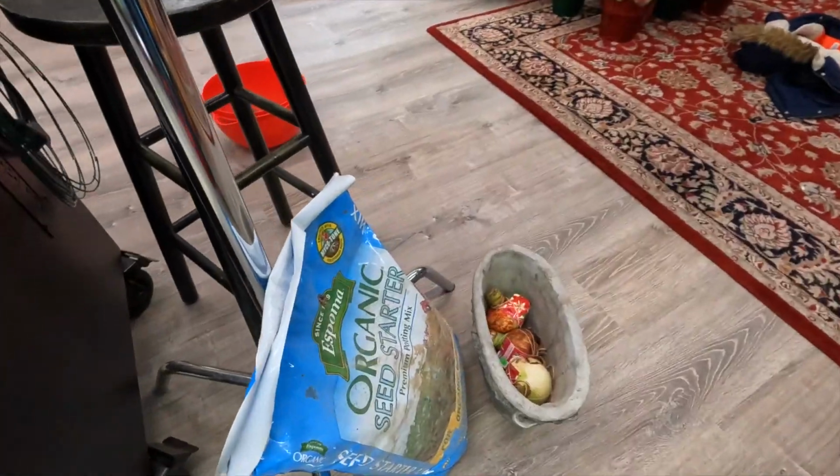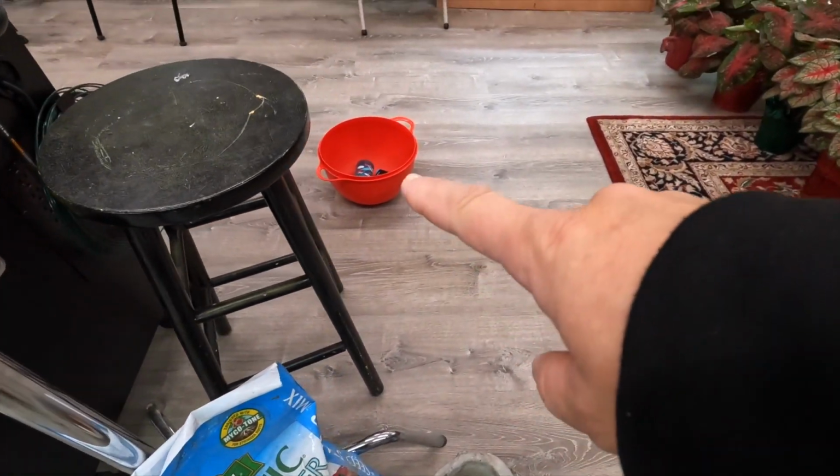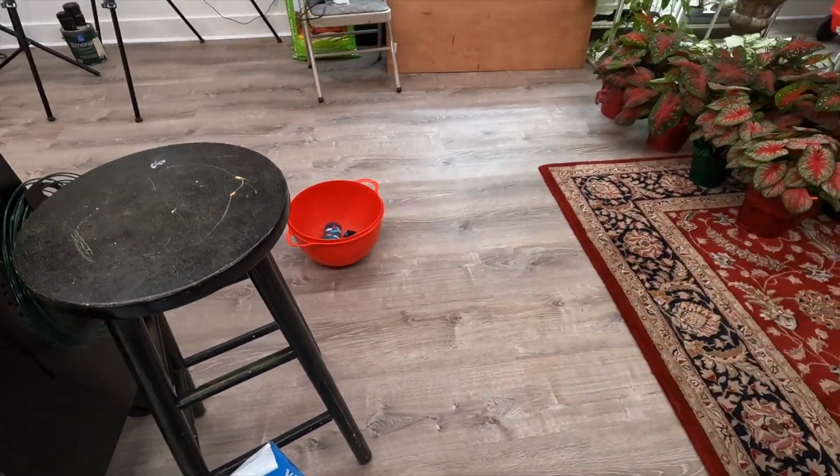And so I was just looking at ways to create healthy plants while not having to be watering them 24/7. I've also got my very dirty bag of seed starting soil. We brought this big bowl from inside to moisten our seed starting mix.